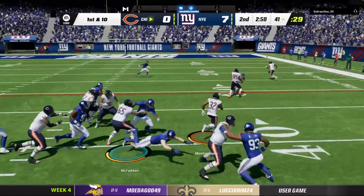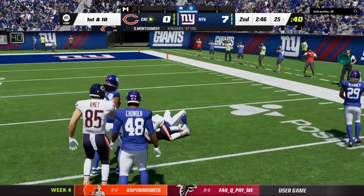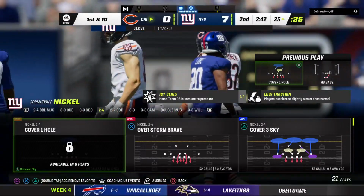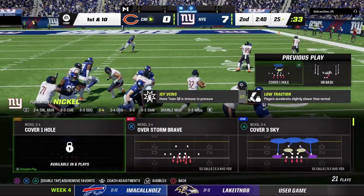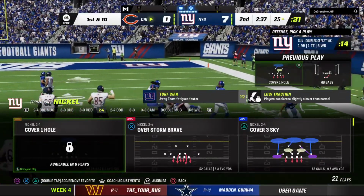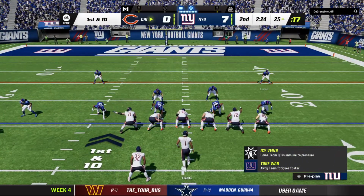They'll try the middle with Montgomery. Yeah, maybe a little over pursuit there as he's able to take this down to the 25-yard line. 16 yards is the pickup there and a first down for Chicago. Exactly what they needed right there because they needed to use the ground game to take some pressure off because the quarterback's been struggling a little bit.